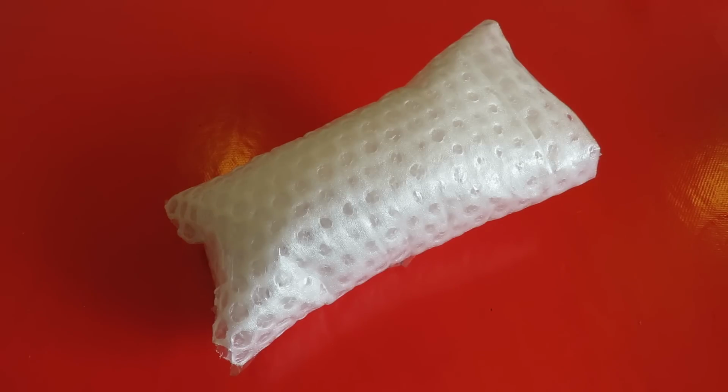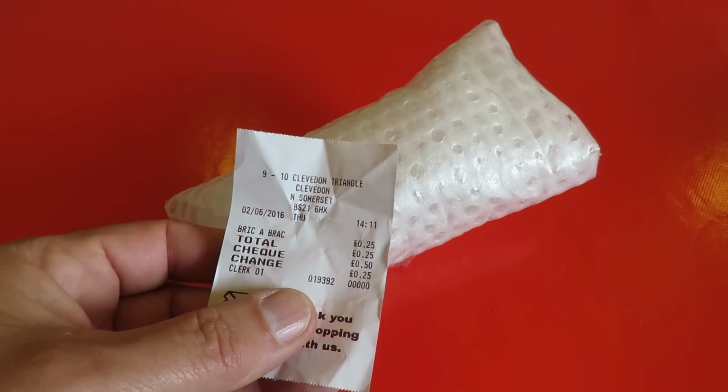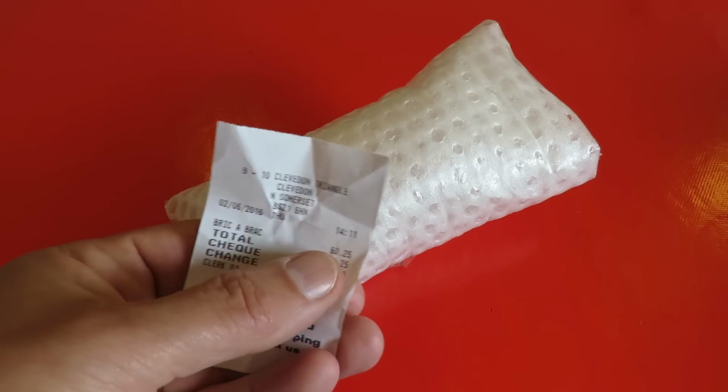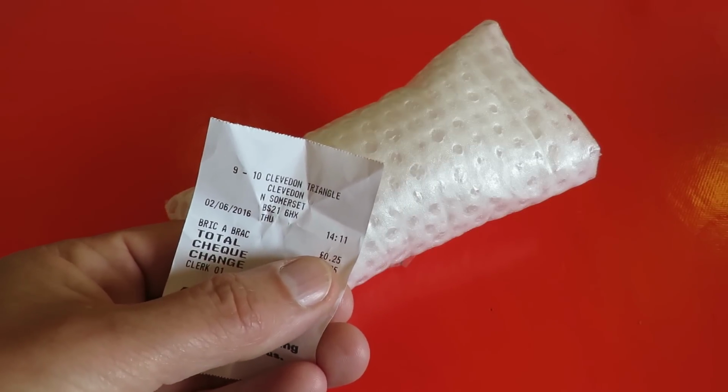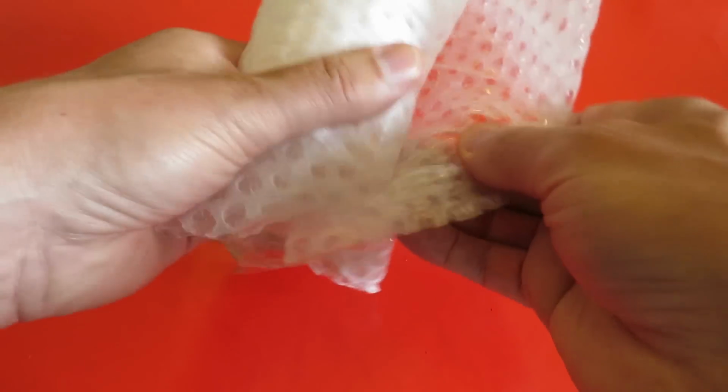So I set myself a task of having a look in charity shops to see if I could find a cheap one. And I did. And it only took me a couple of days. I was quite pleased. Probably about 15 different charity shops, but I found one in the end. In Clevedon, I think it's called Changing Lives in Clevedon. Bric-a-brac, 25 pence. They even wrapped it up for me.